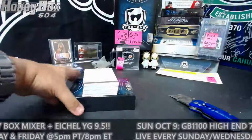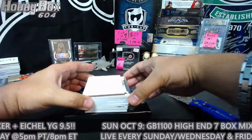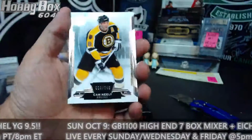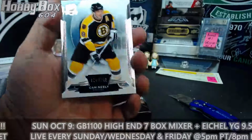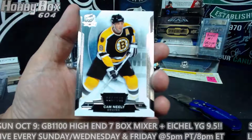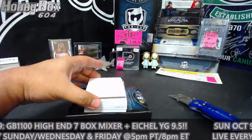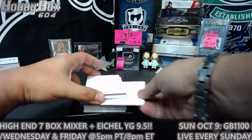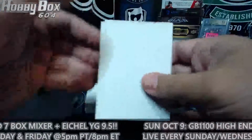Okay, guys, good luck, and good luck. See what we get you here. We start with the first one going out to Boston, number 29 of 249, Cam Neely. Boston is Terry Sawchuk. Okay, we got a redemption there, so I'm going to put this there and then pull the redemption off.